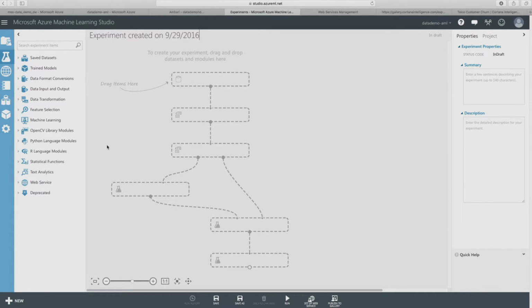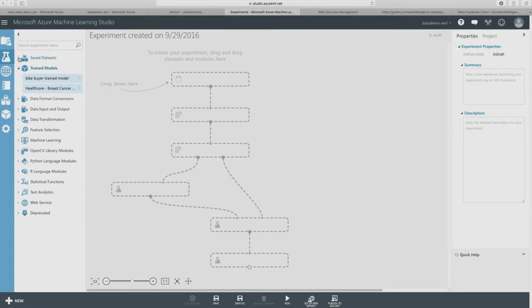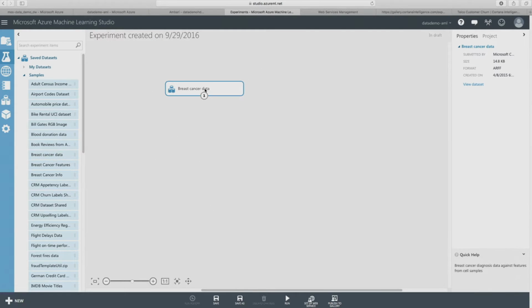Now, what I'm going to do is run through this demo really quickly and create a model for you. Inside of here, I've got saved data sets and I've got samples, and I'm just going to go to my breast cancer data.